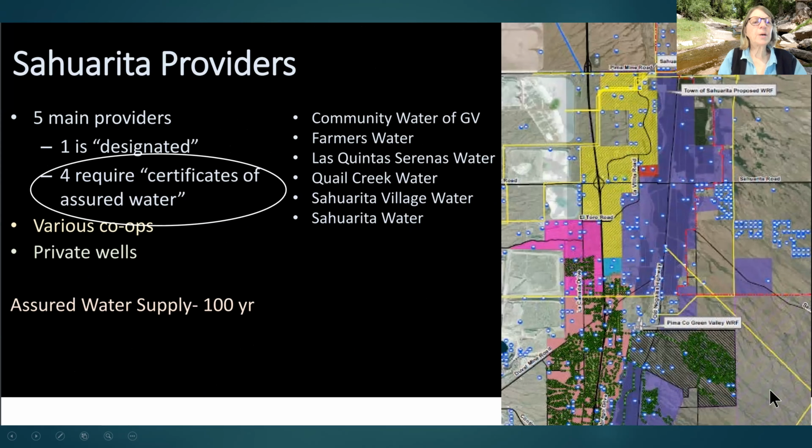They also went on to say, I kind of like this little report. They went on to say that 5 main providers, one is designated, that's the Community Water of Green Valley. It gets designated M&I's CAP water. And then 4 require certificates of assured water. They've got 5 listed here.